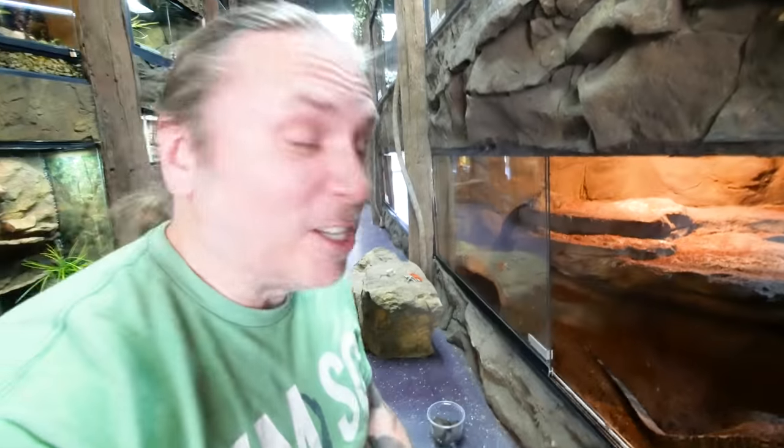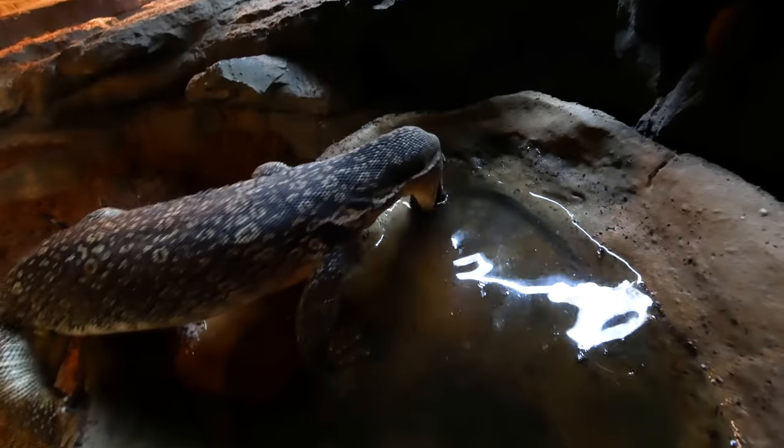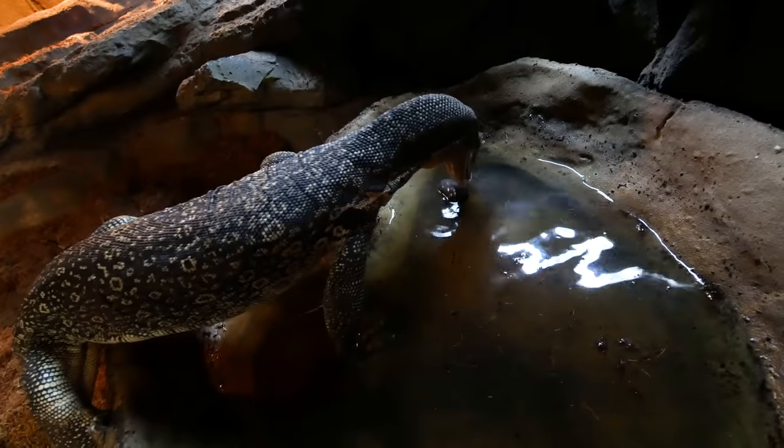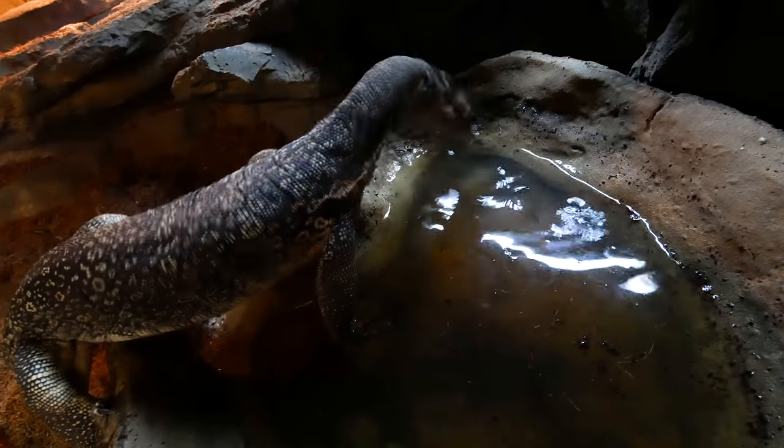Perfect. And that just gives them a little bit of an enrichment thing, right? So that he can go in the water, kind of play around, see like that. Oh my gosh, he just keeps dropping it. That is so cute. Oh my God. Look at it, seems like he's actually enjoying it.